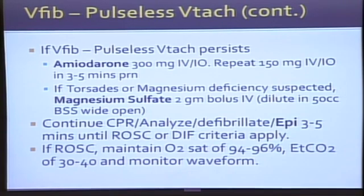It says 96. I thought I changed that, but it says it's 94 to 99. ETCO2 of 30 to 40. Monitor waveform.